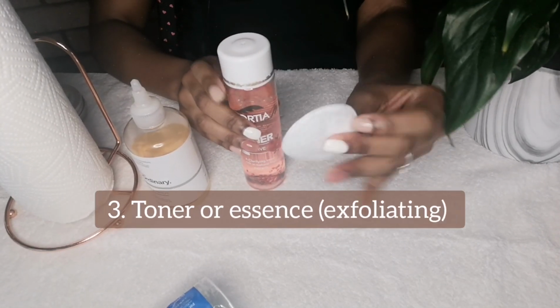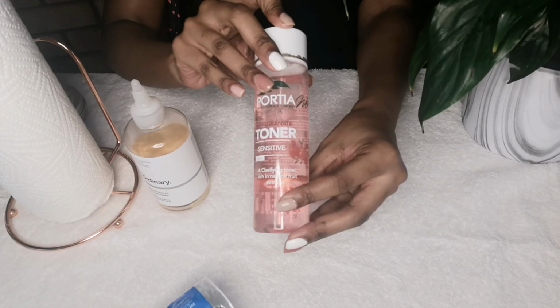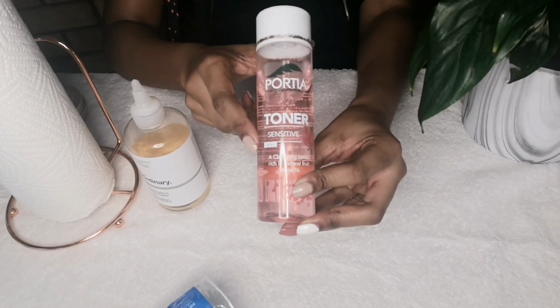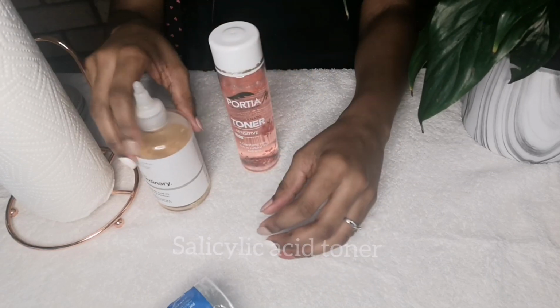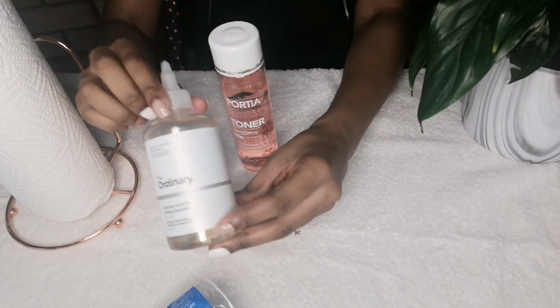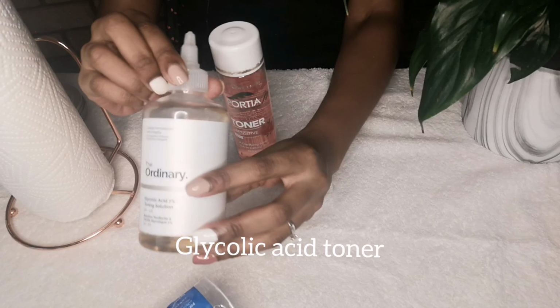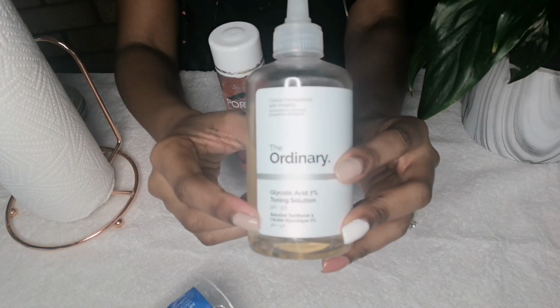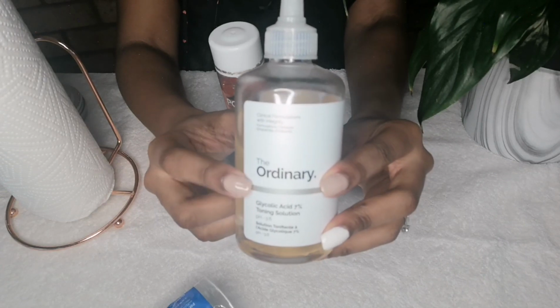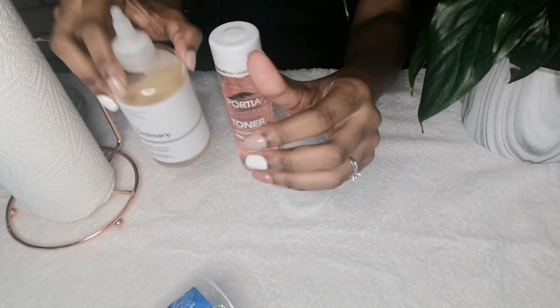Yes, so my 2 favorite toners are the Portia M pomegranate sensitive toner, 200 ml. It retails for 65 rand at Discount Clicks. And also the Ordinary Glycolic Acid 7% toning solution, which is also, I think, 100 and something if you do the conversion from the Cult Beauty website. So the Ordinary toner, I use it only at night and a couple of nights a week, but the one that I use the majority of the time is the Portia M toner.